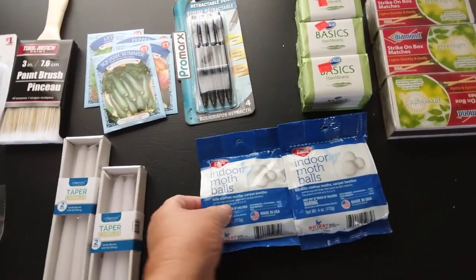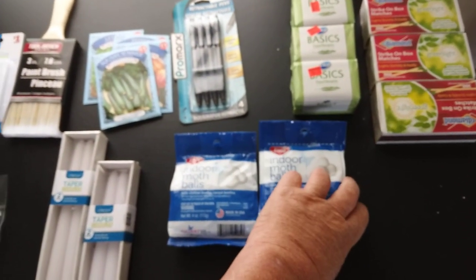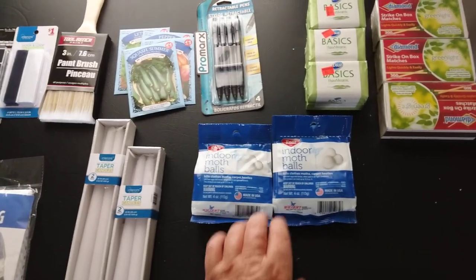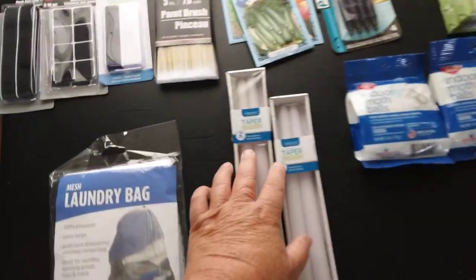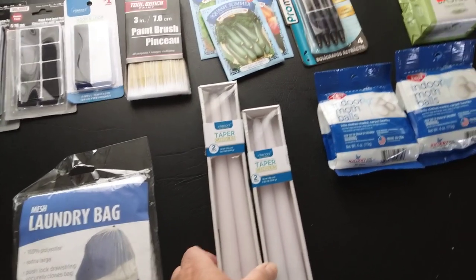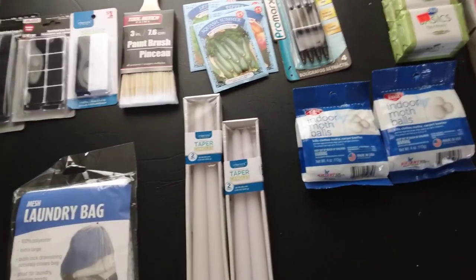Pest control. I'm always needing these mothballs and stuff for. I use them outside to keep snakes away. Some pest control, that type of stuff. Also got some tapered candles. These were $2 a piece, so it's like literally a dollar a candle. I thought, man, that was kind of expensive, but I went ahead and got two packs of those.